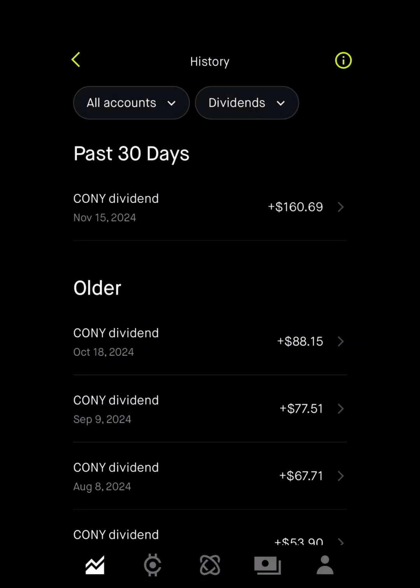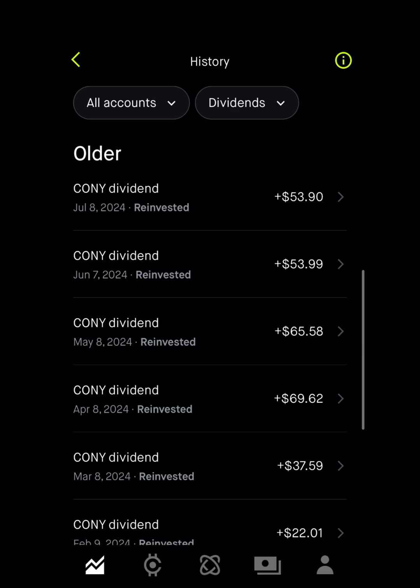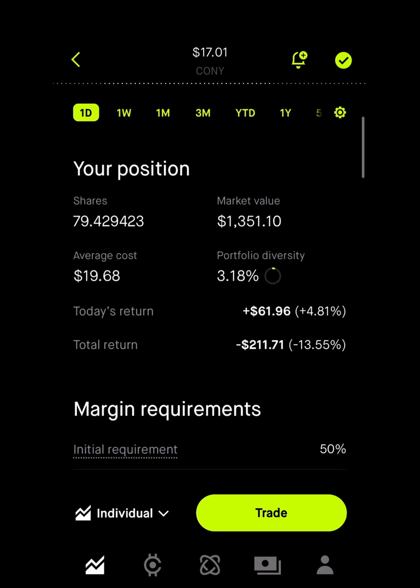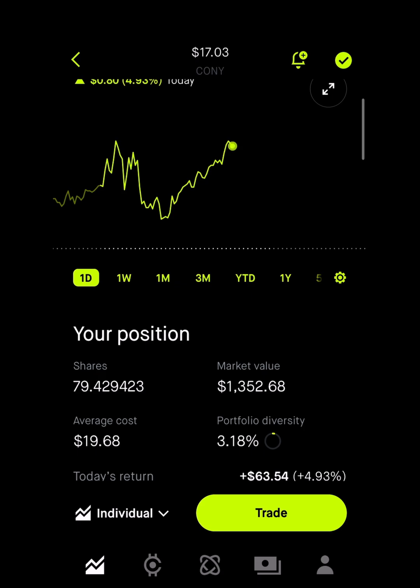$160. So when I talk about total returns, this is what I'm saying, right? So you look in here and you see 160, 88, 77, 67, 53, 53, 65, 69. You see dividends like that, several $100s worth of dividends. And then you see, obviously, we're down to 11 on the stock. It's nothing. We're up hundreds and hundreds of dollars on this one. So that is CONY. Still want to hold that, still want to stack that, and we are adding to the position there.